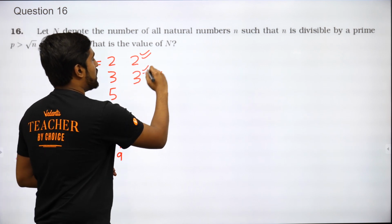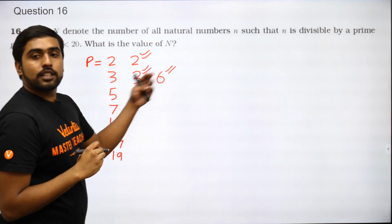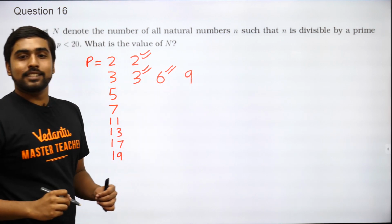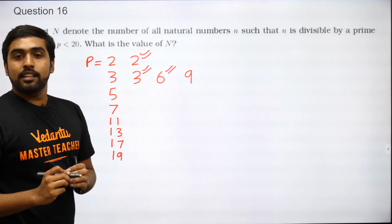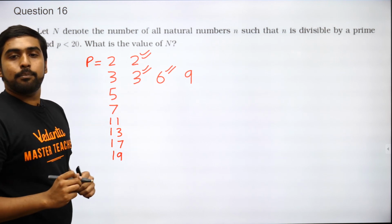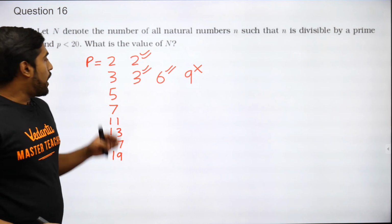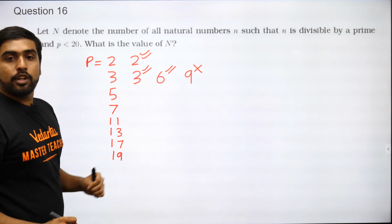So these two of them follow. What's the next term that is divisible by 3? That is 9. But what happens? Under root of 9 is 3, which is not less than p. So 9 does not come over here. I hope you guys are able to see what is going on over here.